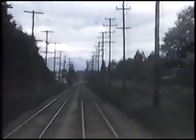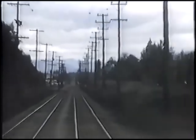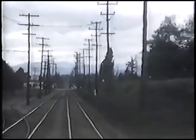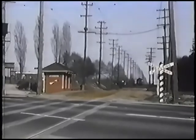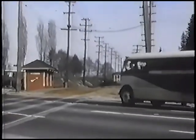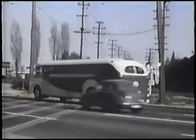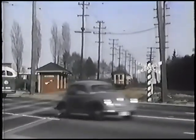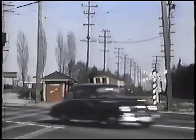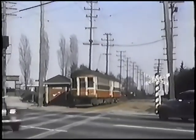Now we're going down through Central Park. Kingsway, you can see the traffic on Kingsway ahead there. Have a good shot of one of the old Pacific Stage buses here in a moment. It's big green. I think it's a Brill, but that was a beautiful bus in those days. There he is. Look at that. He's not afraid of that old Interurban. He knows that Interurban's going to stop. That's Central Park Station.